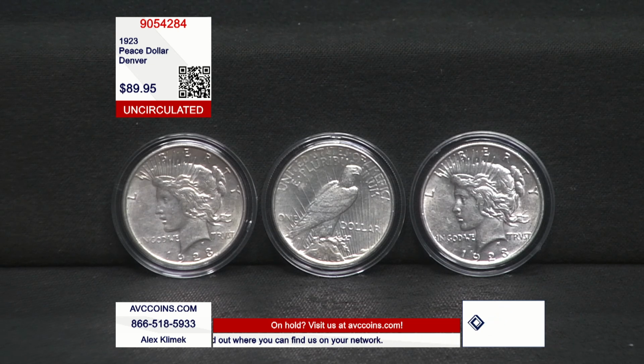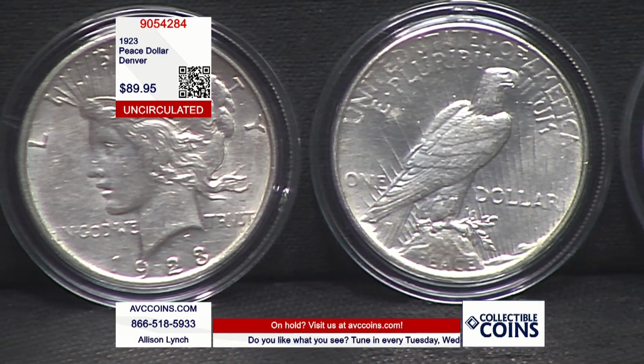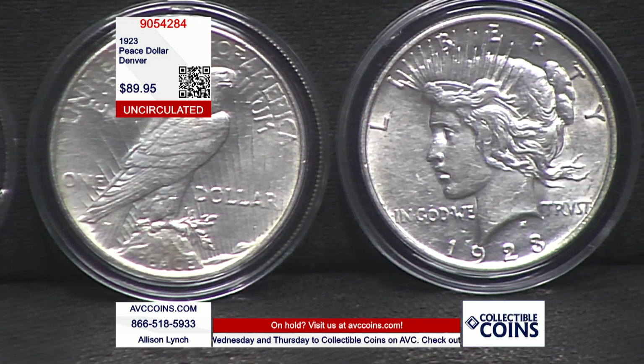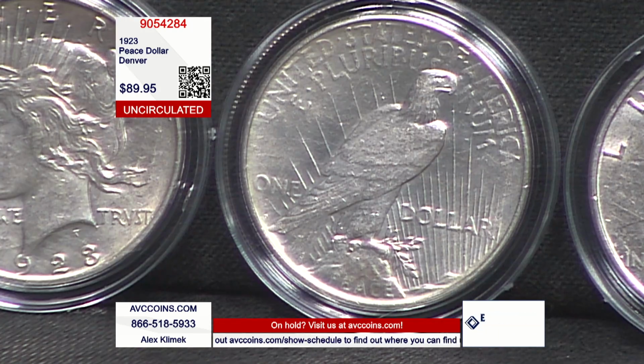San Francisco is 19 million, Philadelphia is over 30 million, so we have a very low mintage figure to begin with. But what's really shocking to me is if you look at the population reports for a 23 Denver, in all grades there's only 6,094 coins that they've seen, period. In all grades, every single coin. It's one of those double takes. You look at the number, look at the top, then I push proof versus Unc. Oh, I'm sorry, there are no Peace dollars in proofs, but this number does not look right.